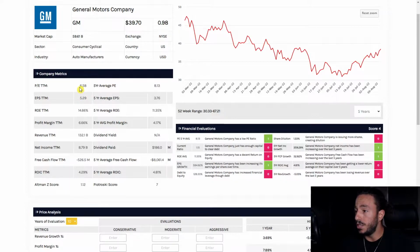I like a company that has a low PE ratio. I'm a huge fan of that, but it's just comforting to see with a PE ratio as low as it's been, right? Let's say on average it's been 8.13 and our EPS has been 3.76. With a lower PE ratio, our EPS is higher. So those are just comforting to see. I like seeing those numbers increase while that stays low.